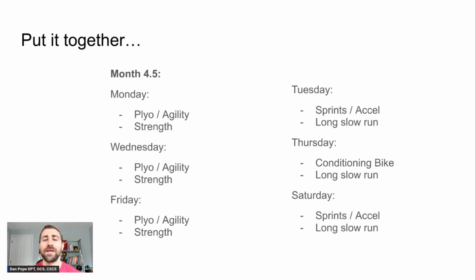Then on Tuesday, Thursday, and Saturday, we're still doing our conditioning work. However, we're starting to introduce our sprint work and our acceleration work. Largely we started with a return to run program. Once athletes are tolerating that really well, we introduce some higher speed runs in the form of fall runs, in the form of build-up runs. And these are going to fall on the conditioning days. So on Tuesday, we do our sprints and acceleration. Afterwards, we finish up with a long, slow run.